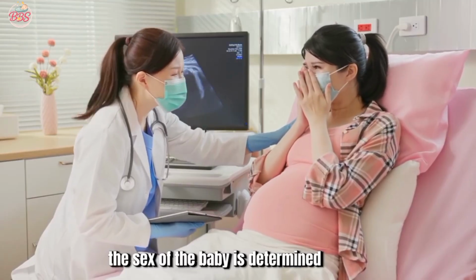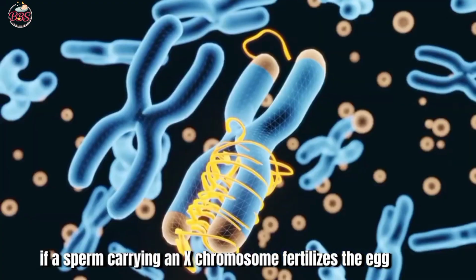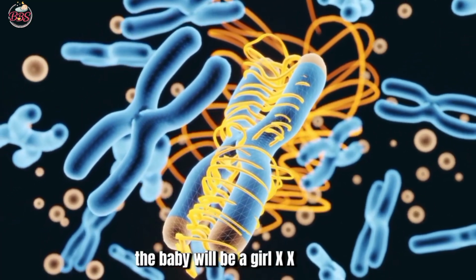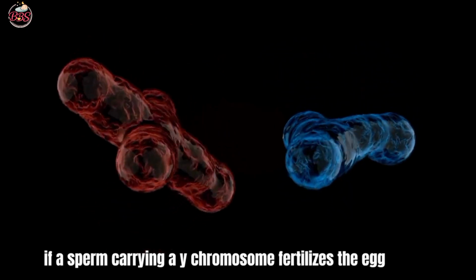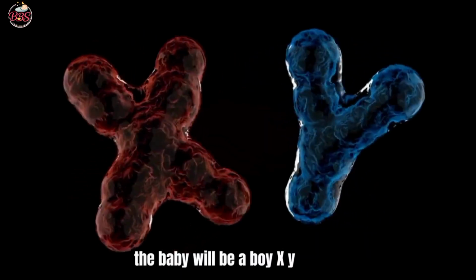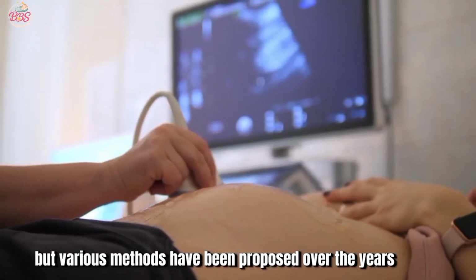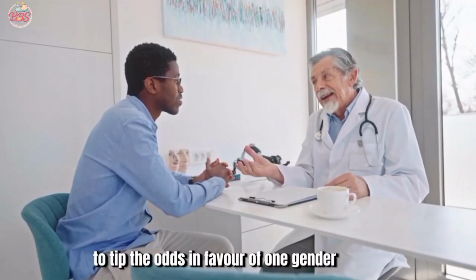The sex of the baby is determined by the sperm that fertilizes the egg. If a sperm carrying an X chromosome fertilizes the egg, the baby will be a girl, XX. If a sperm carrying a Y chromosome fertilizes the egg, the baby will be a boy, XY. This is purely a matter of biology and chance, but various methods have been proposed over the years to tip the odds in favor of one gender or the other.